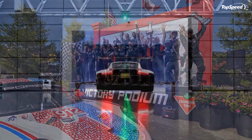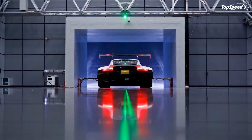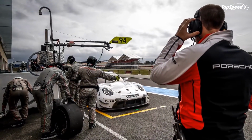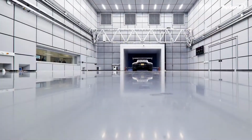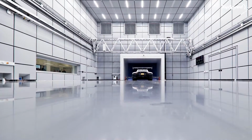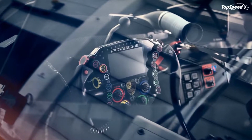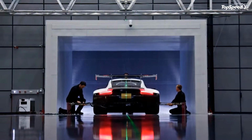Is this the best 911 GT3 RSR ever? It has to be if it wants to surpass the impressive 2017 model that's won almost anything there is to win in the FIA WEC and the IMSA Weathertech Sportscar Championship. And, frankly, with a $1 million plus price tag, it better be.